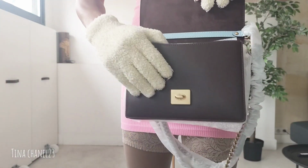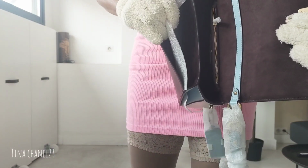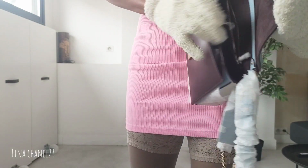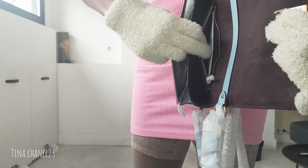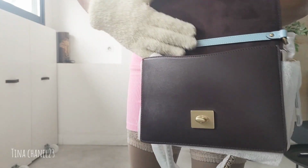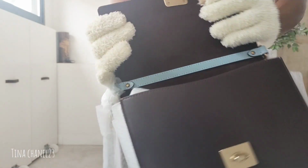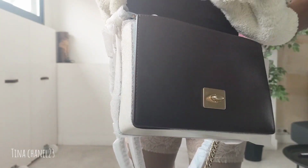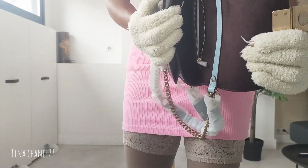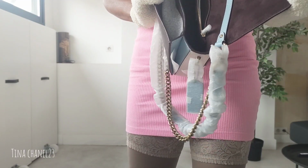This is a classic handbag. Look at that, one compartment which is large, and the second compartment, this one is another small. This one I don't even remove the stuff from inside. And this is kind of velvet inside, large enough to carry everything: lipstick, compact powder, and telephone.